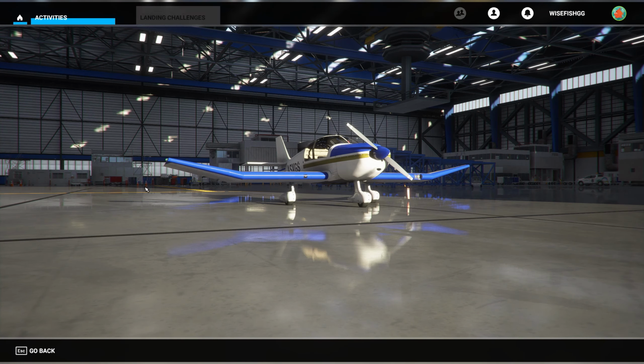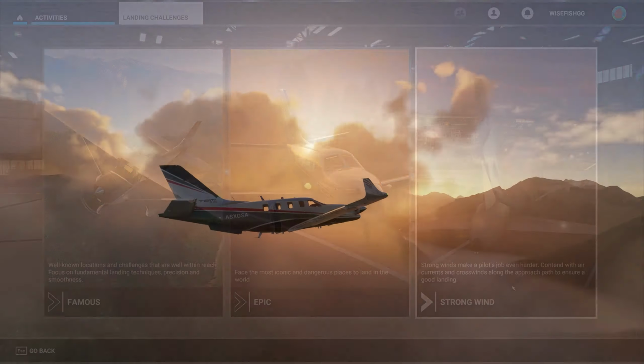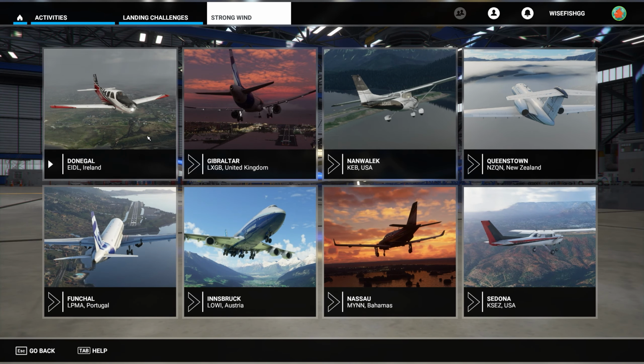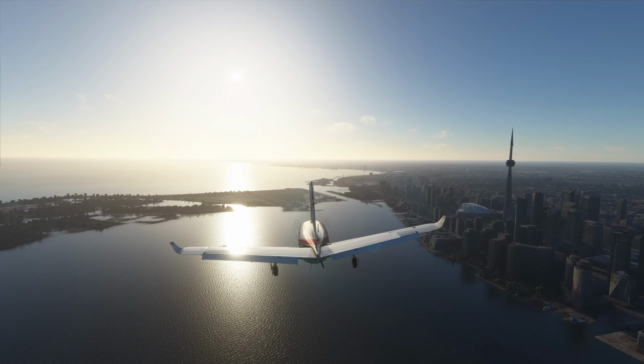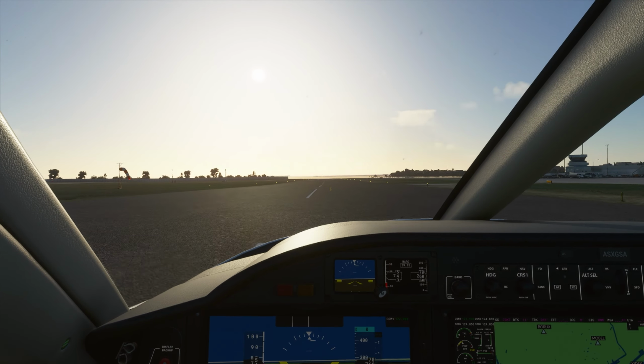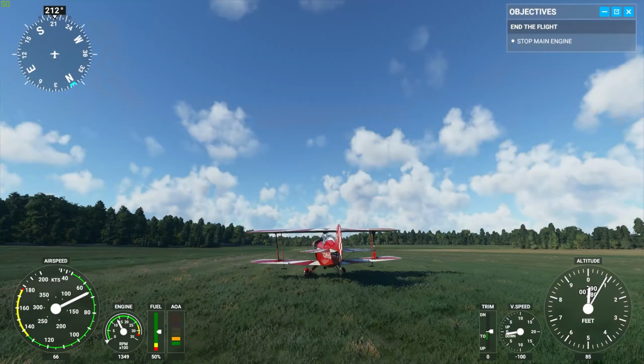You get iconic airports to land at, epic ones which are these really cool ones on the top of mountains or just hidden away in a valley, or super windy courses where you have to land a 747 in high winds, for example. Some of these are pretty standard when it comes to landing. For example, this one in Canada is a pretty straightforward landing. Whereas other ones like this one here have you making a maneuver around the airport to come in and land, and let me tell you, it's really tricky, especially when the runway is really small. Once again though, super satisfying.